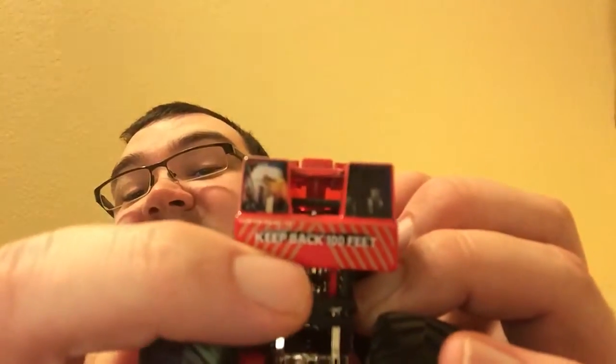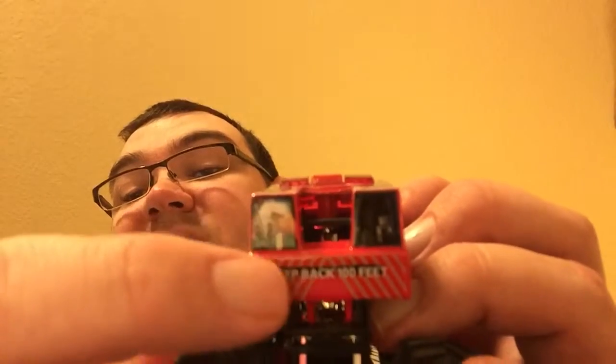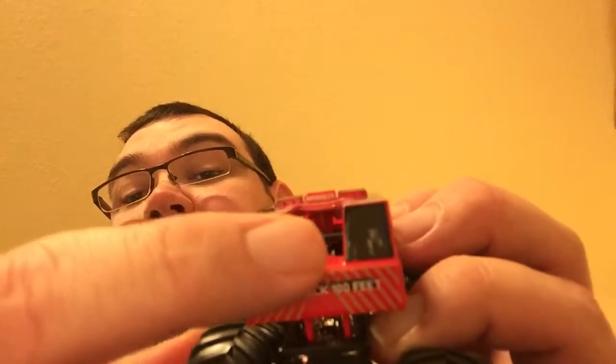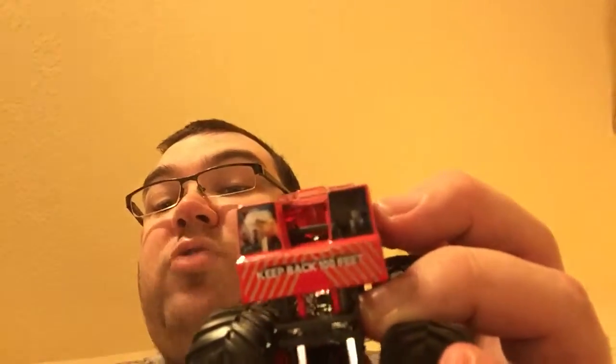The back of it says, "Keep back 100 feet." And you've got a bald eagle standing right by the 9/11 memorial saying, "God bless America," in red, white, and blue. And you can also see the 9/11 reflector memorial sticking up, representing the two Twin World Trade Center buildings that were destroyed that day. So that's a day we will never forget.